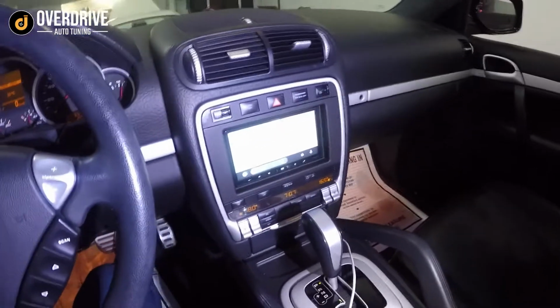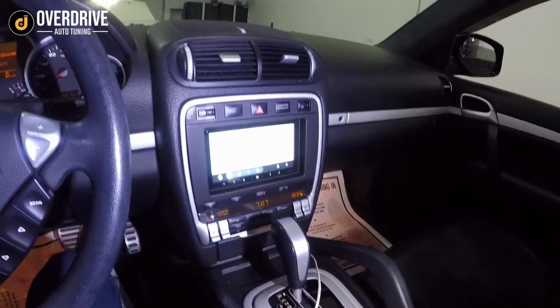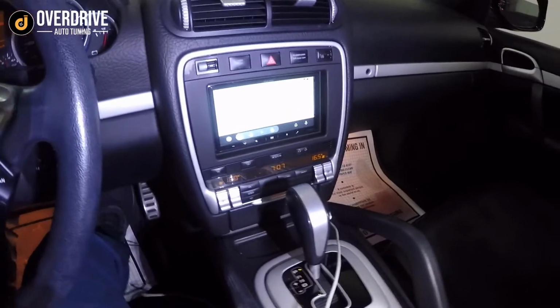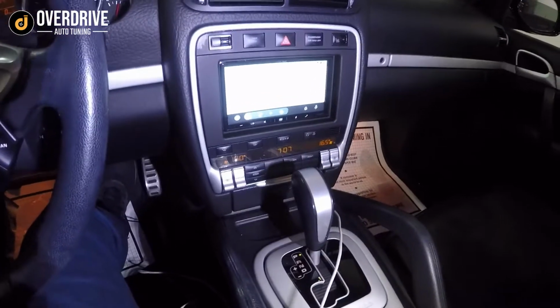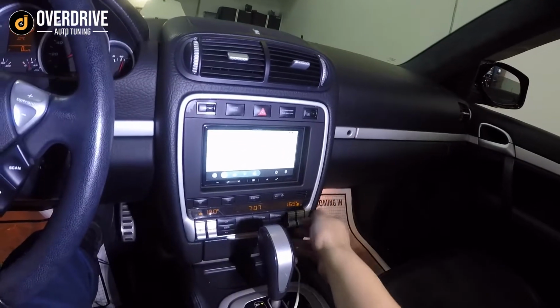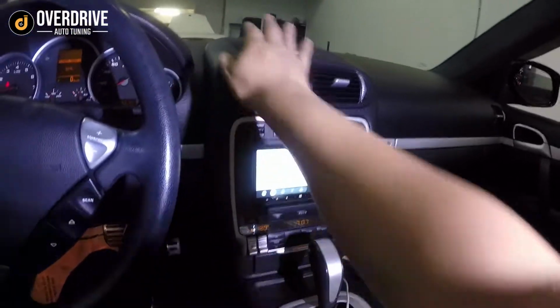And there we have the Alpine iLX-W650 installed on this Cayenne with the Axxess module, I forgot what it's called, the PO32 I think. We have the USB cable coming out right there. This is all leather. I didn't want to drill into it at all. It's all very soft. It's super high quality, GTS first generation Cayenne. And we have our microphone right there.